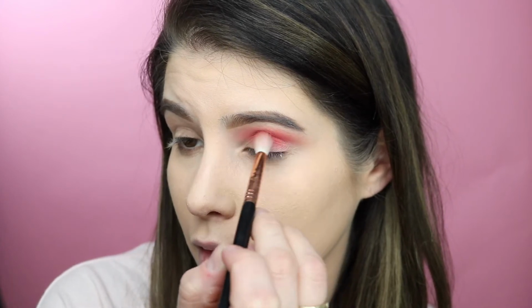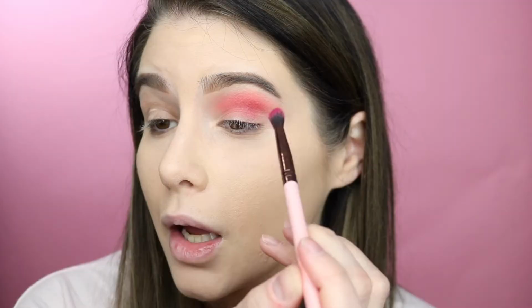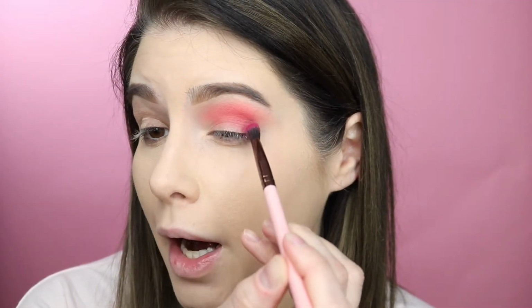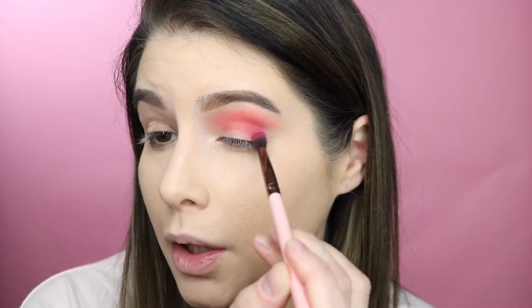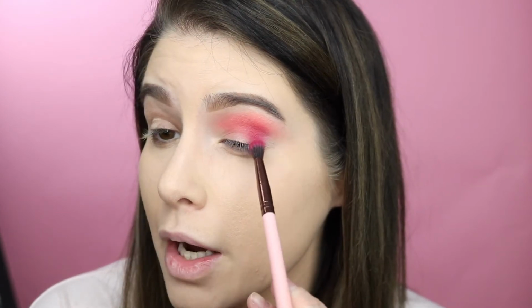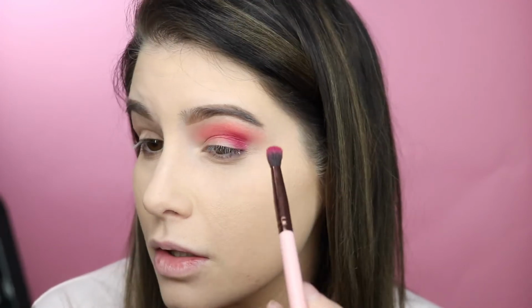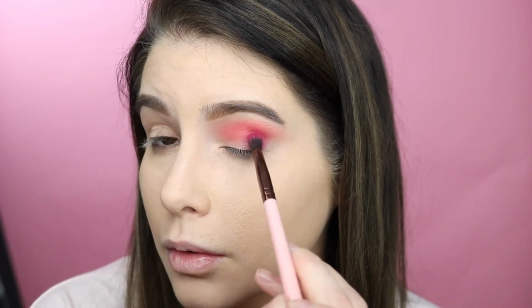I love this color. And the next shade that I'm going to be using is this shade right here called Passion. And with the Luxie 231 brush, I am packing that on my outer corner and inner corner. Pink eyeshadow is one of my favorite things, and it's so underrated, and I get so excited about pink eyeshadow. I really, truly do.